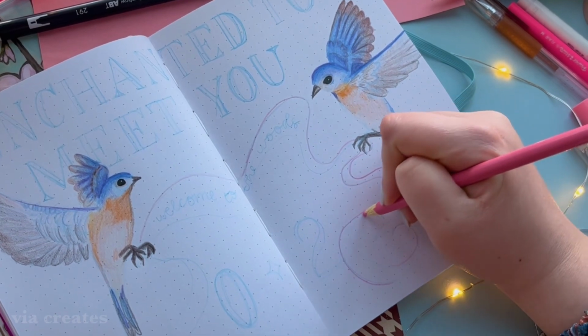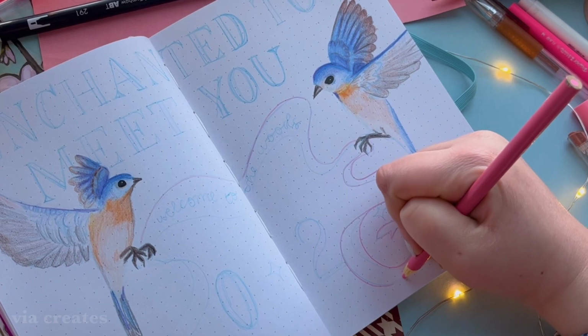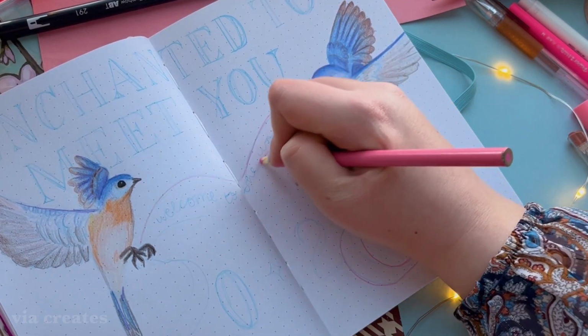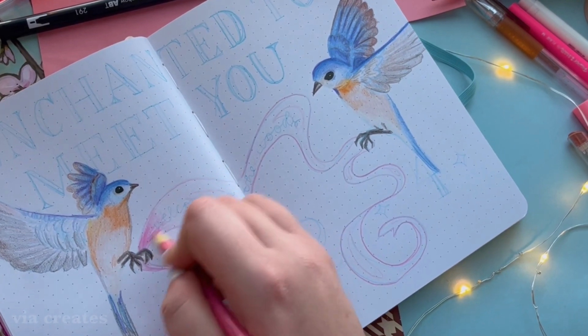I used my Crayola colored pencils for this, so nothing too fancy. And to really build up the values, I would sketch really lightly at first and then add darker and darker colors to create that contrast.